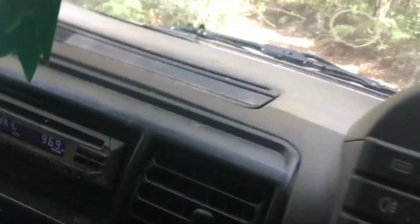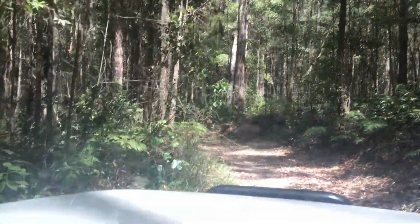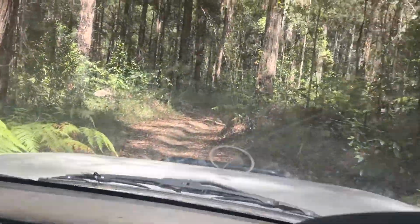Okay, here's a little side trail near my place. Put it into a diff lock for this. And it's hard because it's going to hold the camera, but it's just down the road. It's a 5-minute drive.